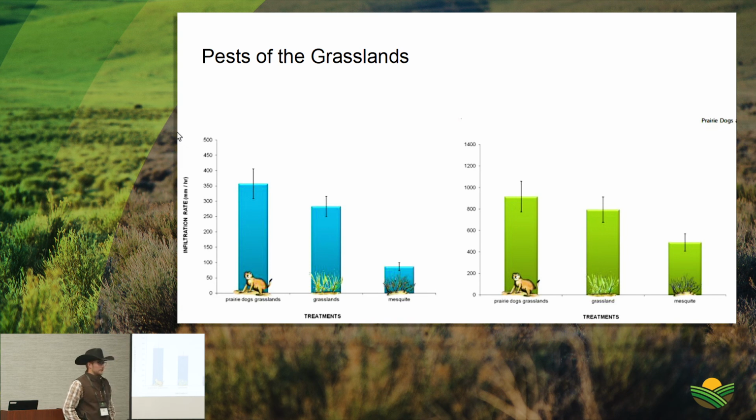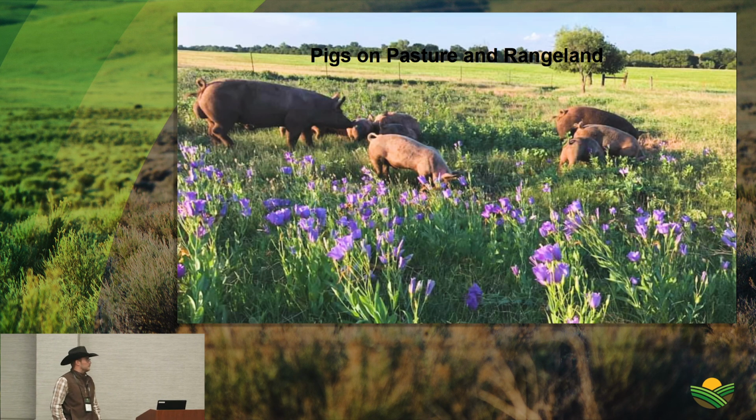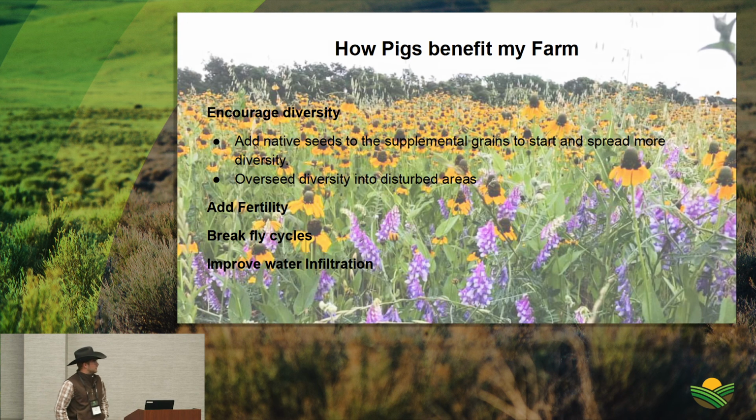We have more water infiltration, we can grow more forages. This was done in Mexico, just to give an example. Now, I don't raise prairie dogs off of my farm as economics, but I do pastured pigs, which is a big swear word in the South. Every other talk I hear in extension is how do we eradicate pigs. I have had a few of my neighbors try to eradicate my pigs on my place for me. Not a great experience, but it's something that we're learning and teaching about. How do I manage pastured pigs and pigs on rangeland in an area that's infested with wild pigs?